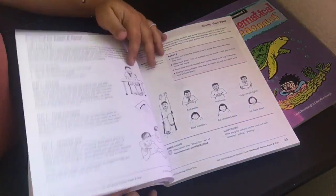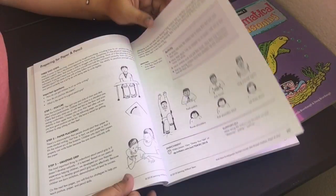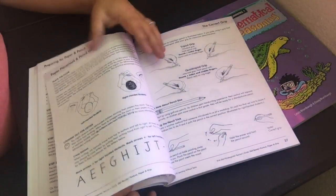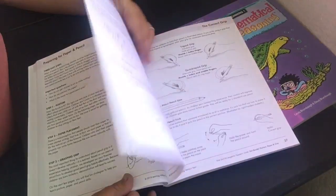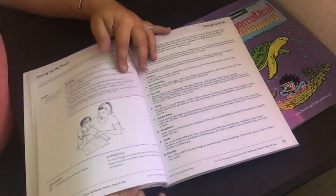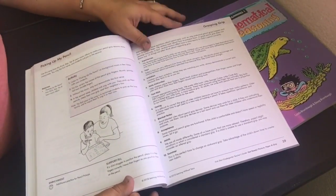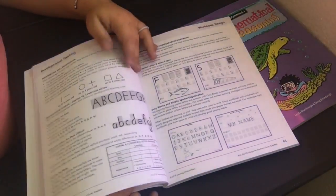And here we go. So this is the getting ready, the pencil grip, the posture, paper placement, all of that good stuff. There's a little activity here to learn about posture, talking about left and right hand, different grips, picking up your pencil, so talking about that, there's a little activity to do there. And then into capital letters.